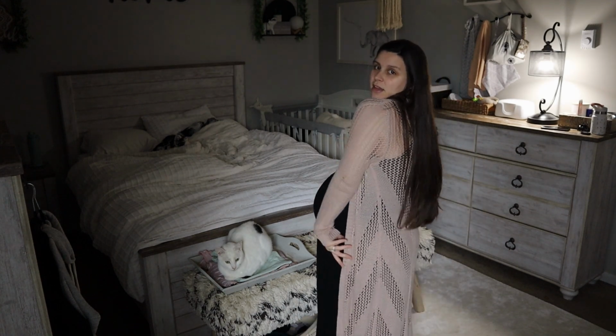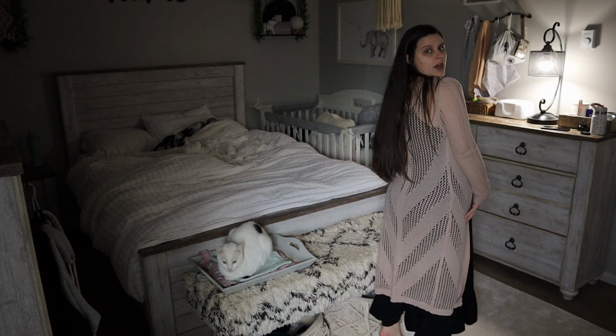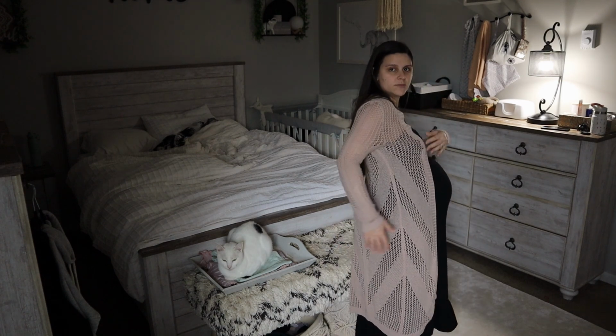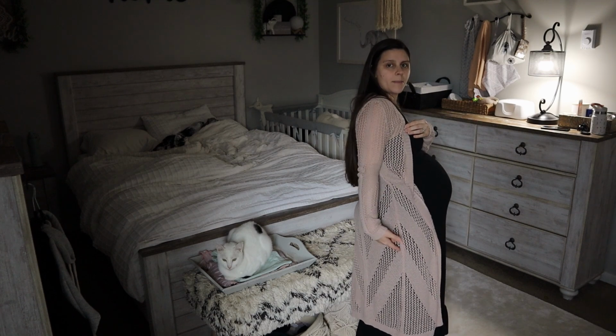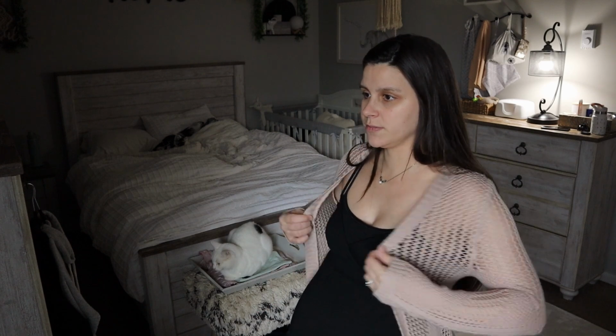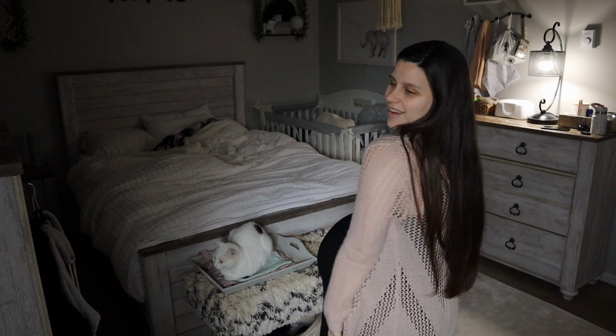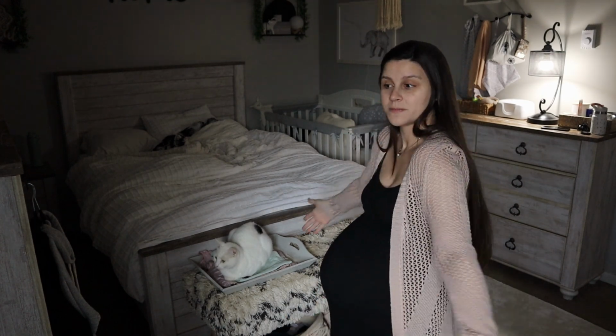And I love that the pattern really shows up on something like a solid color dress that's black, nice and dark. The pattern of the sweater really shows. So that's cute. That's nice. Very comfortable. Easy, simple. Love the color palette. Outfit of the day. Maybe today's the day? I don't know. We'll see.